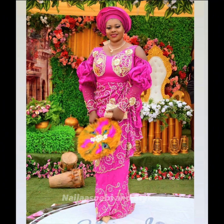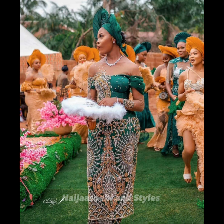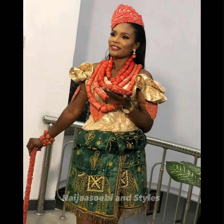And this is also a George. Also, it's like a two skirt George. And yeah, guys, this one is beautiful. I love the off shoulder. I love the style of the George. I love the material. I love the embellishment on this George. Actually, it's beautiful. This is, I think, the Akwa Ibom traditional wedding attire.